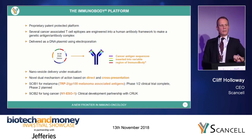Then the product is delivered as a DNA plasmid using electroporation. So at the site of injection, you transfect both the muscle cells and the antigen-presenting cells. And that allows for the transcription to this antibody-like molecule that has two modes of action. So you get direct presentation to the antigen-presenting cells, but also cross-presentation via the Fc receptor on the surface of those cells. And that induces very potent or high avidity CD8 T cell responses.